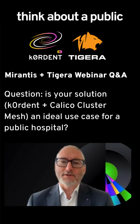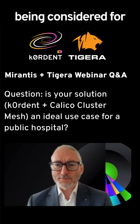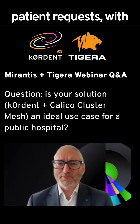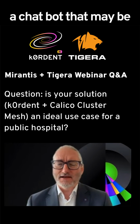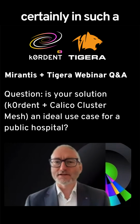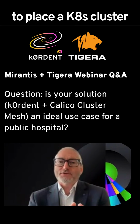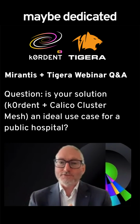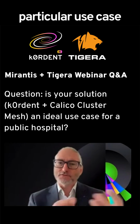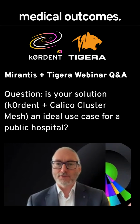So absolutely, when you think about a public hospital, I know that there are some really innovative solutions being considered for hospitals. One is answering patient requests, for example, simple patient requests with a chat bot that may be simple health requests. This is revolutionary, certainly in such a regulated environment. And with the combination of Cordant, you have the ability to place, say, a Kubernetes cluster in that hospital edge, maybe dedicated to a ward, even maybe down to a few rooms, if you had a particular use case where you have rooms dedicated to specific medical outcomes.